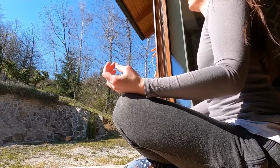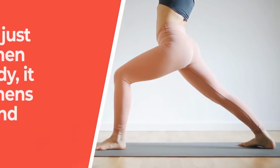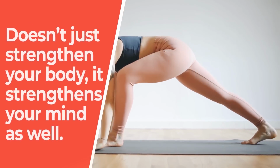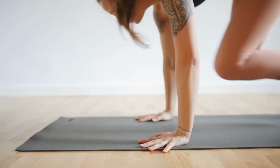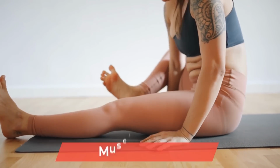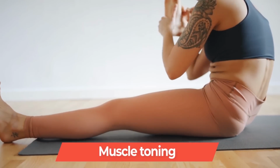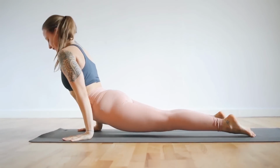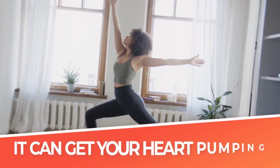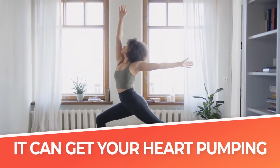Yoga is known as a physical exercise that doesn't just strengthen your body, it strengthens your mind as well. Gentle yoga movements won't necessarily up your heart rate, but it's wonderful for muscle toning. And if you can do certain poses at a brisk enough pace, you can not only strengthen your muscles, but you'll also certainly get your heart pumping as well.